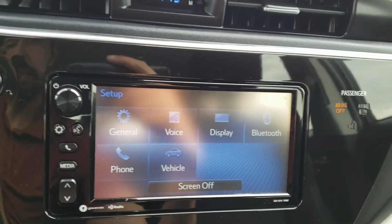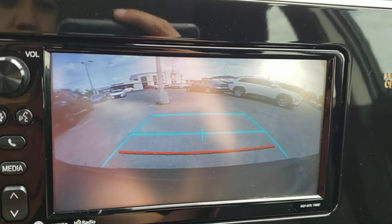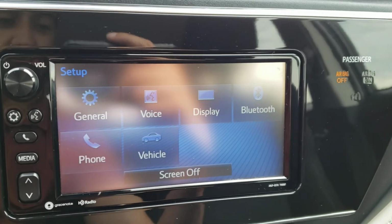And as an added bonus here, if you put this vehicle into reverse, you'll see the backup camera pop right up, which is a great feature to have. And of course, when you put the vehicle back into neutral, you'll see the screen come right back.